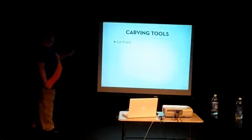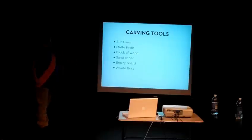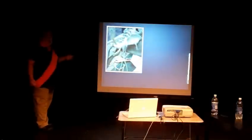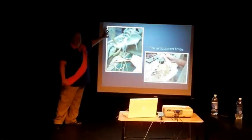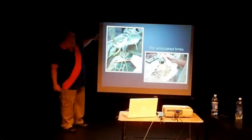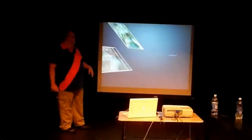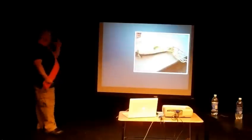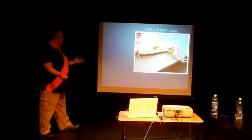Garden tools we used were Surforms, mat knives, blocks of wood, sandpaper, emery boards, wax floss, anything that we could get our hands on. As you can see, there's medical tubing here with fibers coming out of it. This is just the hemp rope. And then we use the medical tubing to articulate the limbs, because when you carried them in, we wanted legs flopping down so it looked real.